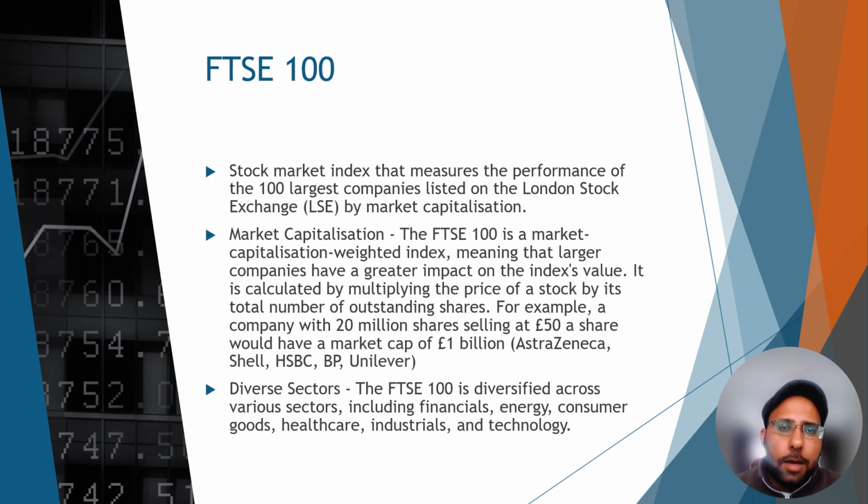Okay, one thing that is important to know is that share prices will change due to various reasons, market conditions, economic conditions. So just because you may be a large company as of today doesn't mean next year, the year after, it will always be the same. But you will always get the major players residing within the FTSE 100.